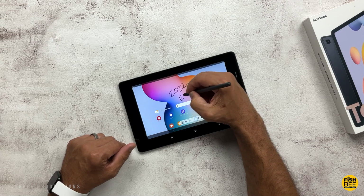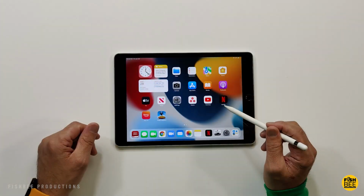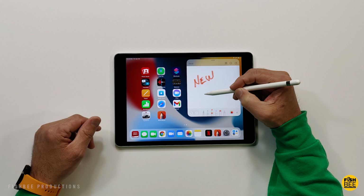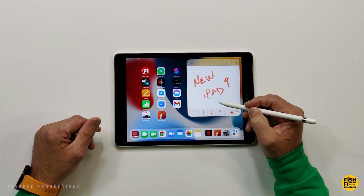One advantage the Galaxy Tab has is the S Pen is included, where you have to pay extra for the Apple Pencil when it comes to the iPad. And I also feel like the S Pen is a little bit better for most things, especially drawing, but everyone's going to have their own preference for that as well.